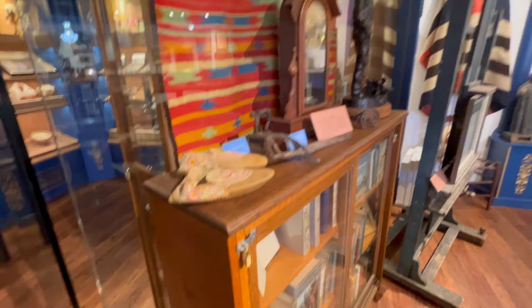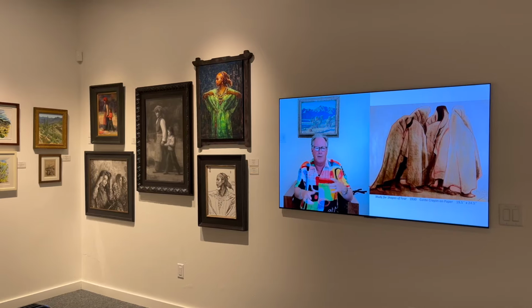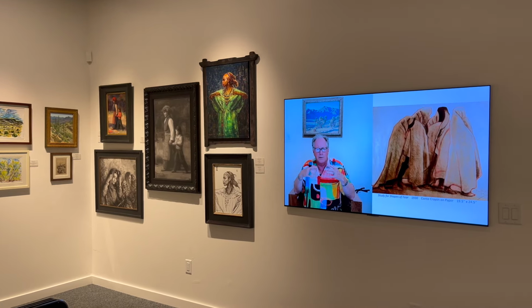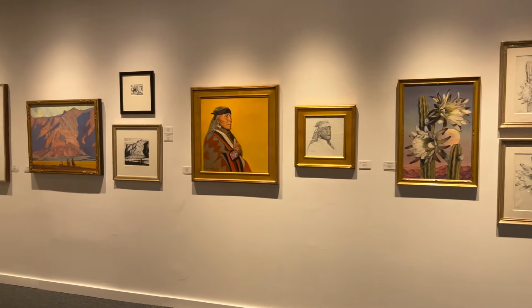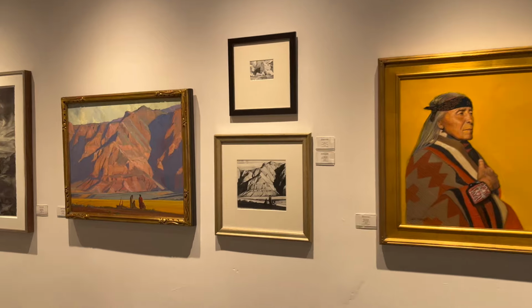Look at that. Fun. Really beautiful. So there are some of Scott's and my pieces on the wall. That is Mark, the gallery owner. And this is part of the invitational show. So each artist would have drawings and then one painting.